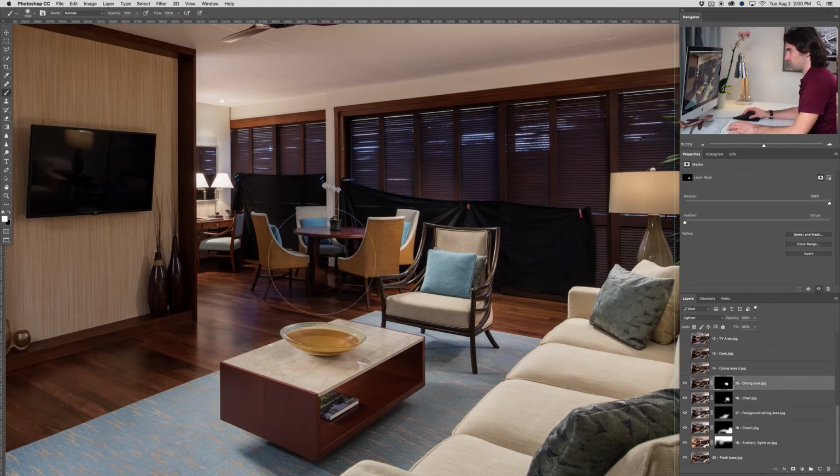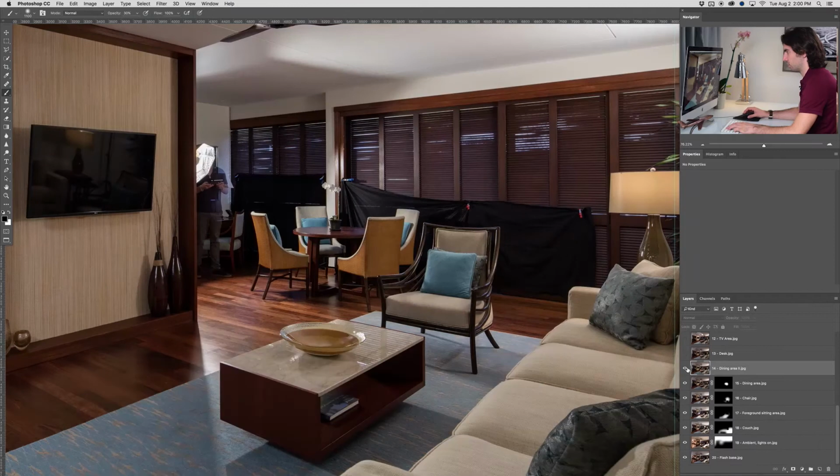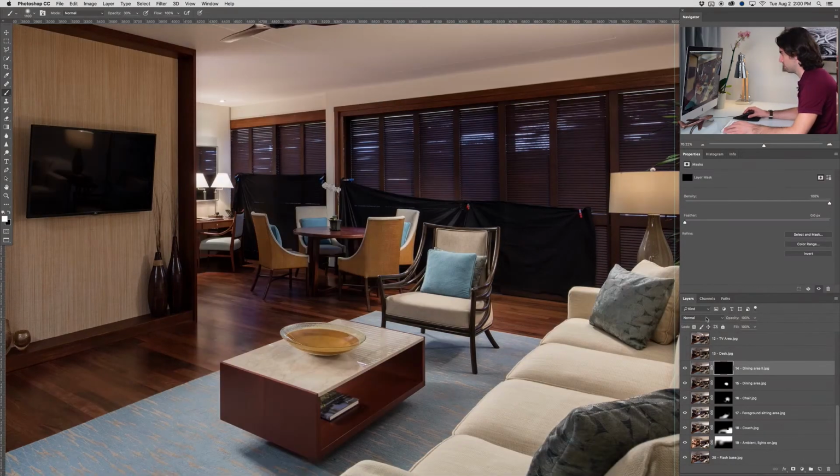So I'll keep working on this chair, this dining area over here, and turn that on and off. Shift click to see the entire layer, and turn number 14 on. Again, Alt-click, black layer mask, set the blend mode to lighten. Take my brush, start painting it in.